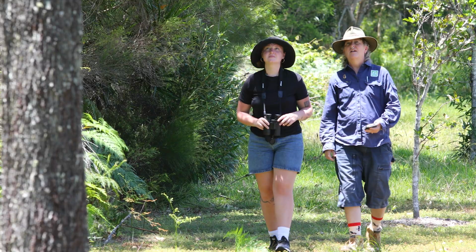We're trying to help people learn more about glossy black-cockatoos as a species and also learn about their very specific habitat requirements, because if we're going to have a hand in helping conserve them, we need to be very specific in what we do.